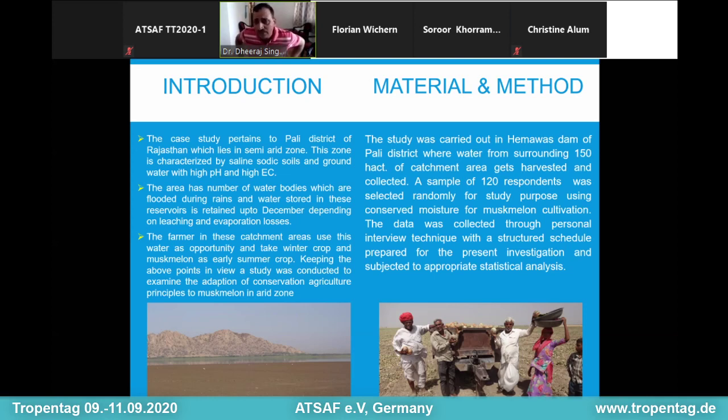So the farmers see a very important opportunity in utilizing this water for winter crops as well as very early summer crops. Keeping these points in mind, a study was conducted to examine the adaptation of conservation agriculture principles, mainly to muskmelon in this arid zone.